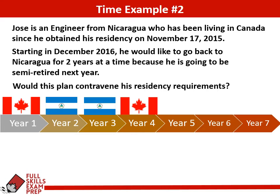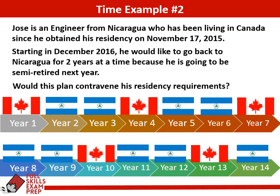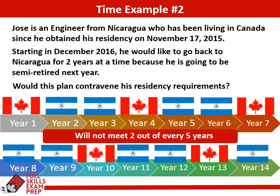So for you, what you need to start thinking of is if he does this plan. Let's say he goes to Nicaragua for 2 years, then back to Canada for 1 year. Then back to Nicaragua for 2 years, then back to Canada for 1 year, etc. Would he be in violation of his residency requirements? And hopefully you can see that yes, he would be in violation of this because while he meets the requirements for year 1 through year 5, for year 2 through year 6, he would not, because he would only have 1 year in Canada at that point, when, remember, he has to have 2 years in Canada at that point.